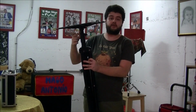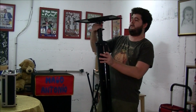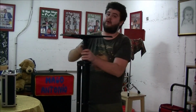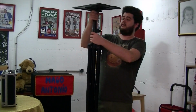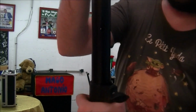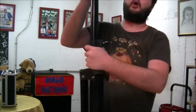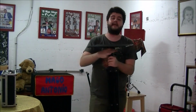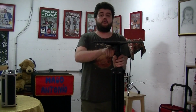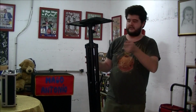Because the center part of this, let me see if I can show you, I don't normally do this, so it's very difficult to do. The center section has holes. I don't know if you can see the holes. Yeah, you can see a hole right there. Those holes are to put a little metal piece there, to make sure that the speaker is not going to fall down. It's like a secure system.